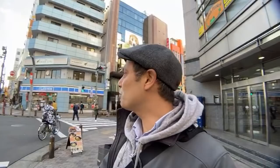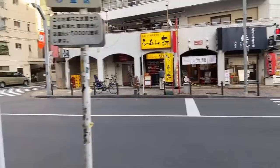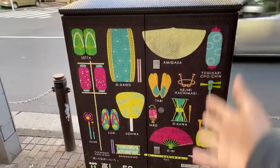Oh, okay, look at this. I like this. It's not really crowded, but that's a good thing, right? I'm sure at night it has a totally different feel. We're gonna wait for that red light to turn green or blue, as we say in Japan. But again, on the electrical boxes, you can see more information about the festival.